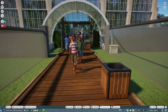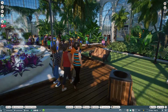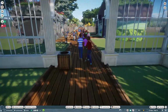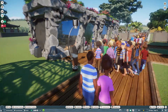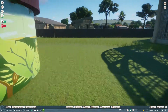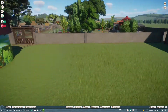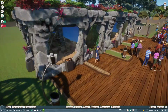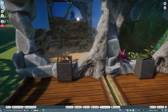Then we go back in to the peacock greenhouse. And we'll go this way to the cuties. So first, since I had a big, huge section of space, because the llama pen was too close for me to build another pen to, I had to make a big open space. There's bathrooms and five more small exhibits.